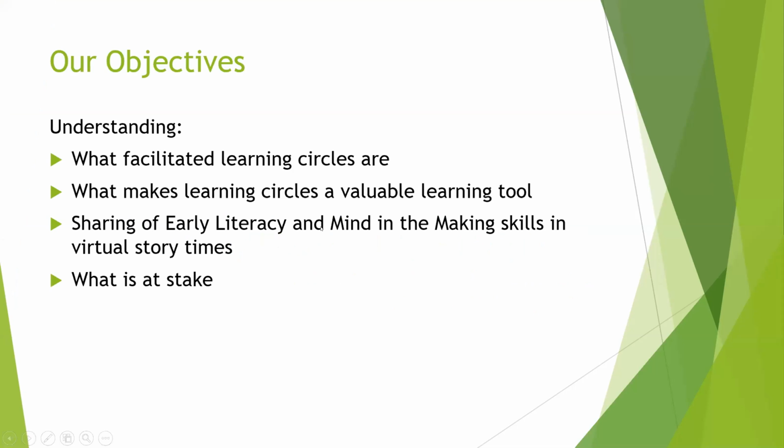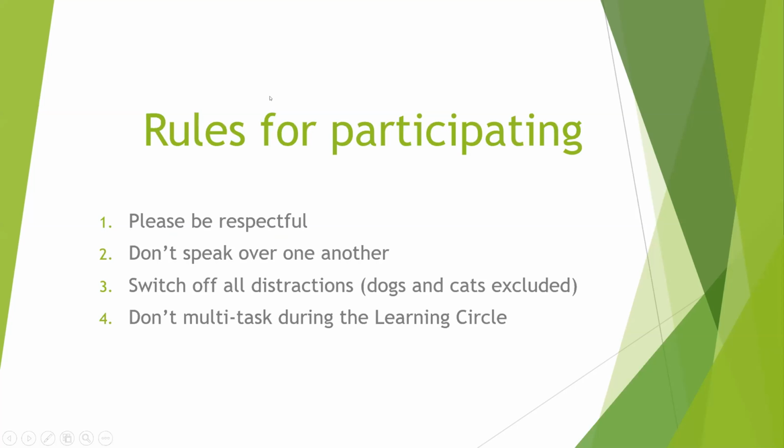Okay, these are the objectives today. We're going to understand what facilitated learning circles are, what makes learning circles a valuable learning tool, sharing of early literacy and Mind in the Making skills in virtual story times, and a brief look at what is at stake. Our rules for participating: please be respectful, don't speak over one another, switch off all distractions, dogs and cats excluded. Don't multitask during the learning circle if you can, please. The learning circle is going to run about 45 minutes, so you won't get angry stares from your coworkers if you're late to the desk.